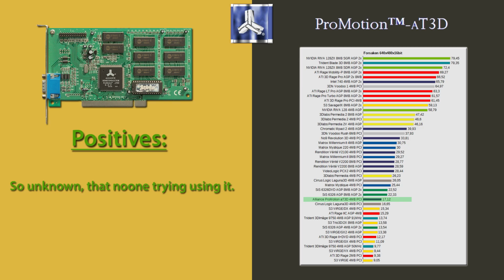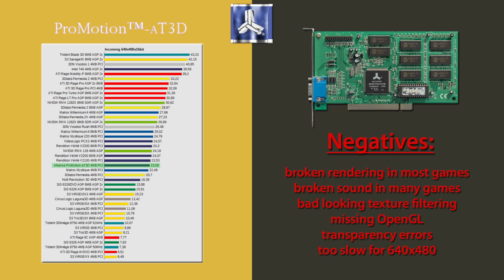As for negatives, we could probably break this one up into chapters and publish a book on it. Instead, we'll try and break it down to the basic core issues. Rendering is utterly broken in the vast majority of games. The broken rendering spreads its disease to sound as well in just about every case. When games are at least recognizable, the texture filtering is like sandpaper for your irises.